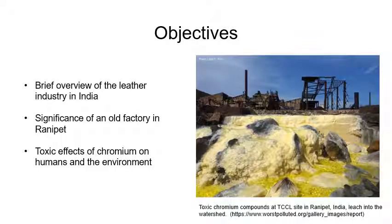The main purpose of the next several slides is to discuss the scale of the leather industry in India and the small towns that experience the toxic effects from the use of chromium in the production of leather. Ranipet, a medium-sized town in southern India, has been particularly affected after chromium waste was dumped on open land 25 years ago when a factory that produced chromium salts shut down.